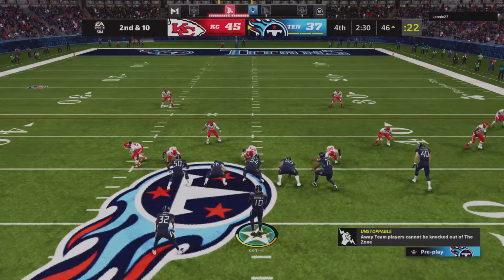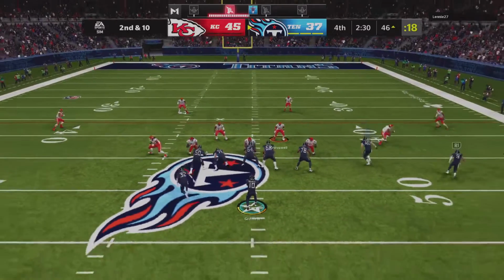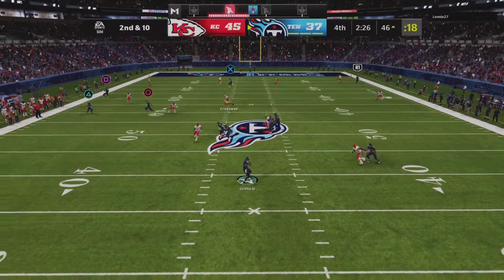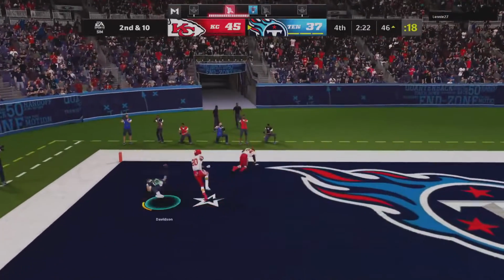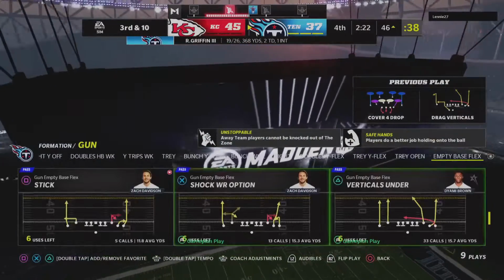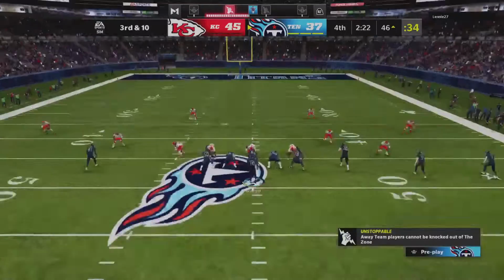So now 2nd and 10 after the incompletion on 1st down. They'll stick with the passing game as he looks to throw. He's going to take another shot here. And, oh, it's incomplete. Oh, that would have been 6 points, but somehow he couldn't rein it in.